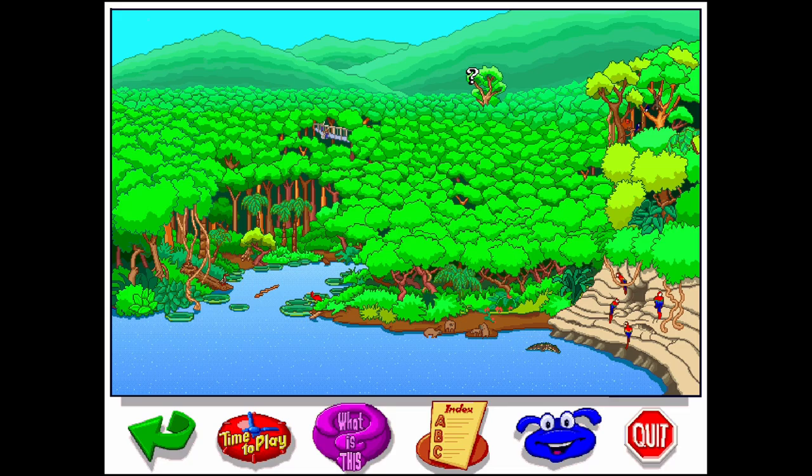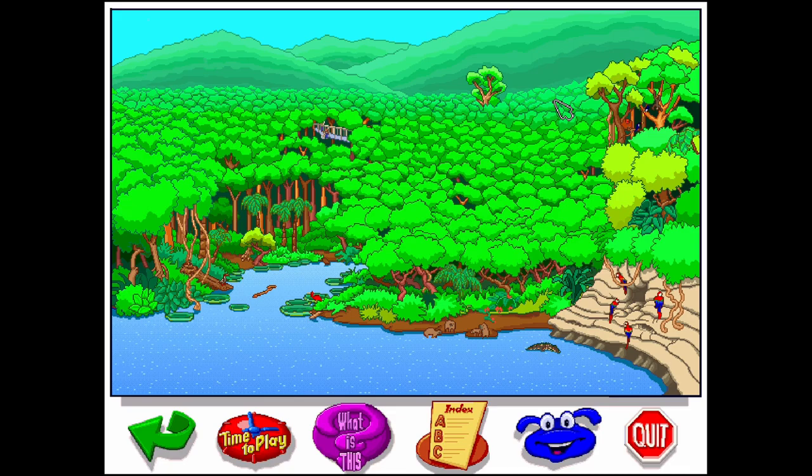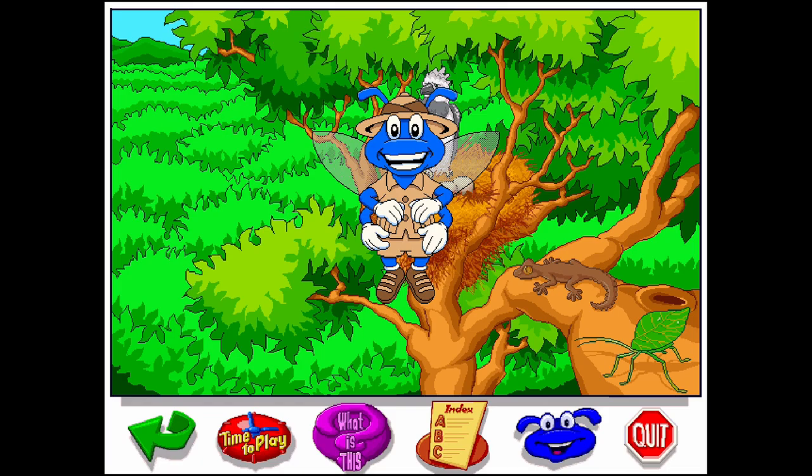I wonder what's in that tall pavilion tree sticking above the canopy. Not many animals live up here in the pavilion. Considering how high up we are, I don't blame them.